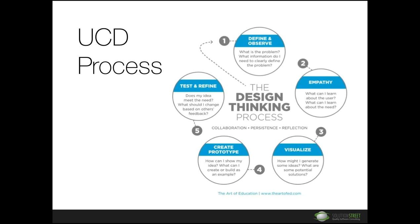The problem statement should be from the first person point of view: as a new student, I want to go around the campus. I want to be able to find the library. I want to be able to find where the cafeteria is. I want to find my subject for the day. Those are the kinds of problems that you want to focus on.